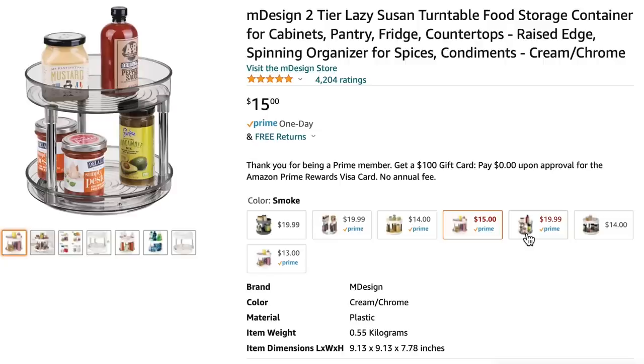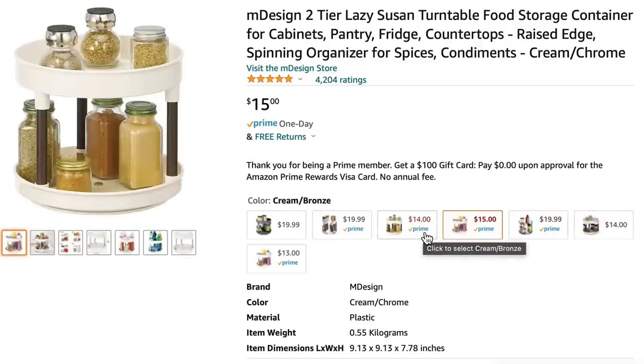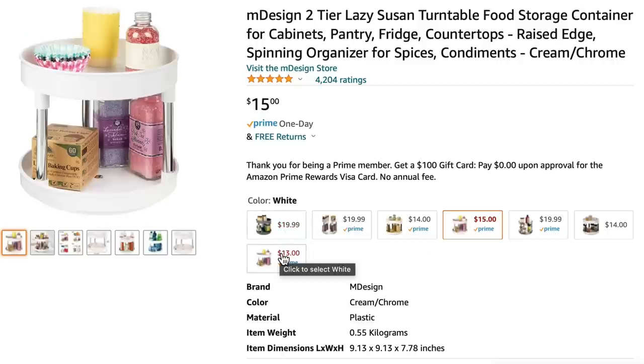So we got this one. It fits perfectly. I think it's 9.5 inches in diameter, so it fits in there perfectly. It spins. I have a ton of spices on it. It's not too heavy. It spins like a dream. And it has really transformed our spice cabinet.